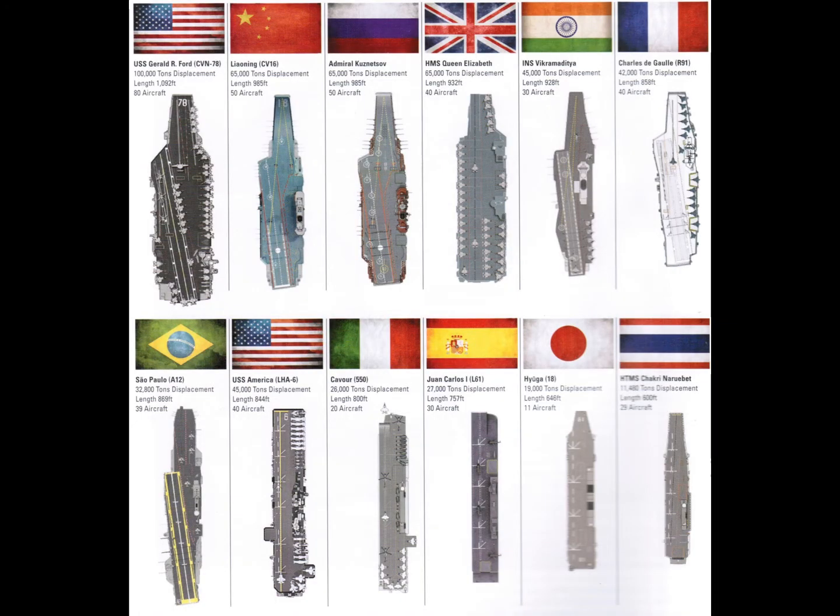These are aircraft carriers of different countries. You've got the Gerald Ford on the top left, the Chinese Liaoning, and the Chinese are now onto their third carrier. The Admiral Kuznetsov, which has had severe problems, mechanically speaking. You've got the British HMS Queen Elizabeth, of which there's 2 types. You've got the Indian carrier, the French carrier, the Brazilian carrier.